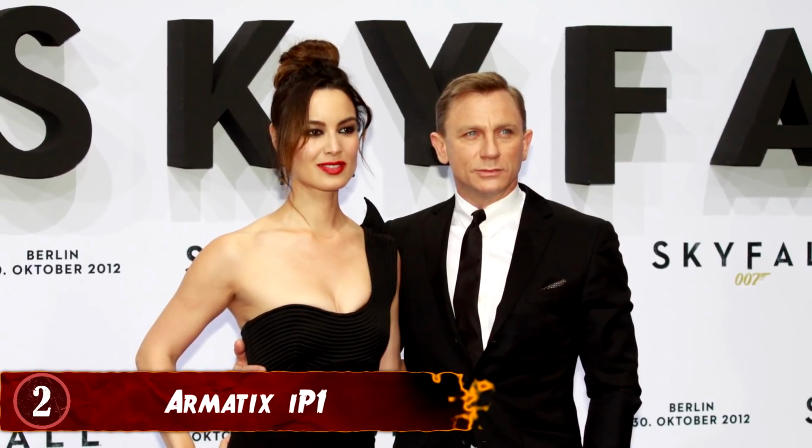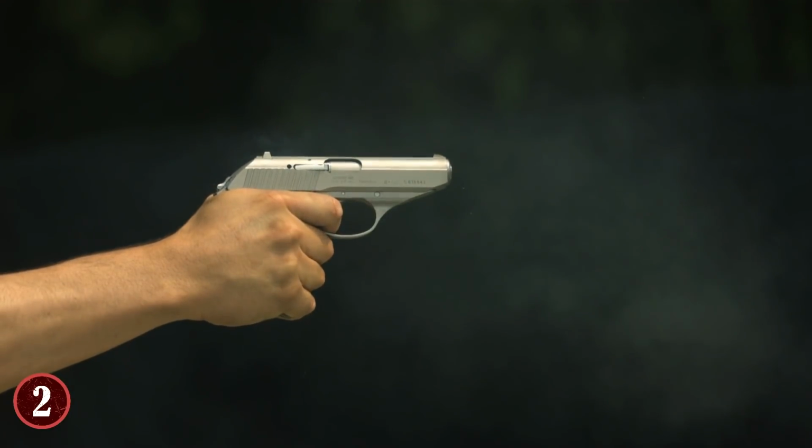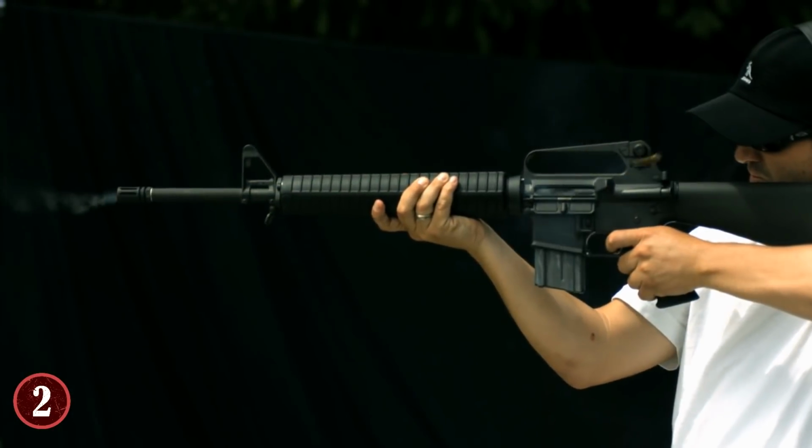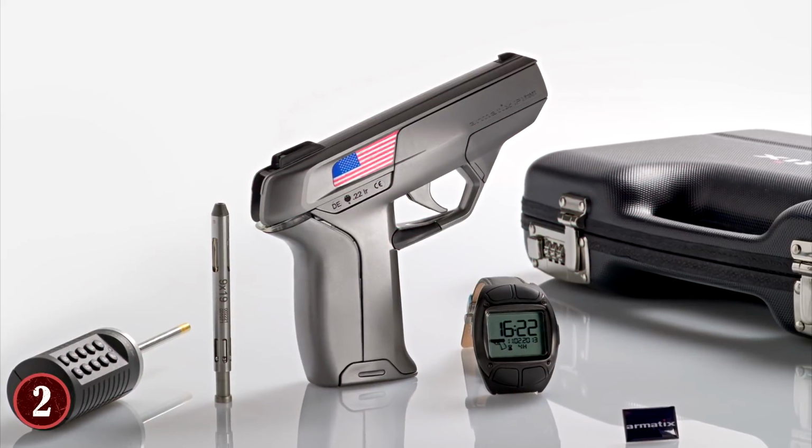Number 2. The Armatix IP-1. Remember that one James Bond movie, Skyfall? I mean, how can you not? Bond's blue eyes and steel-cut face. Anyway, where Q gave Bond a gun that only he could use. Well, that's not the future of guns, it's actually the present and potentially near future in the Armatix IP-1.